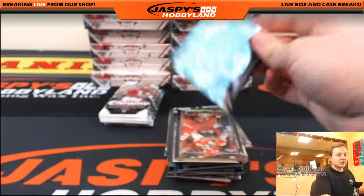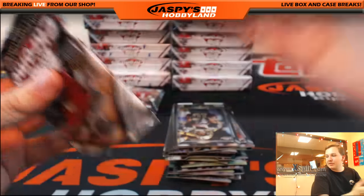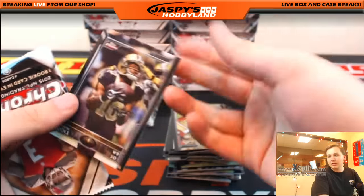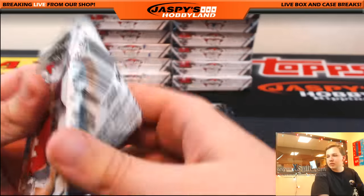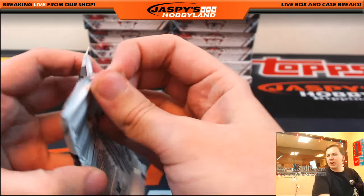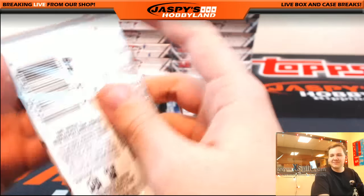The printing plates will go to the chrome slot. Yeah, they have printing plates in this. If it's a non-autographed slot, if we pull a Brandon Cooks printing plate, it'll go to the Brandon Cooks slot. If it's an autographed printing plate, it'll go to whoever has the autographed player slot of that player. I don't know if they have autographed printing plates or not. We'll take Antonio Brown.